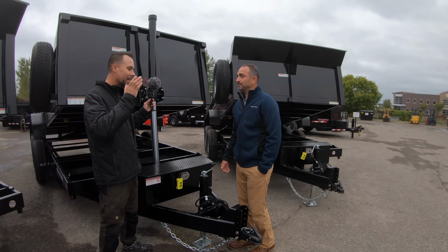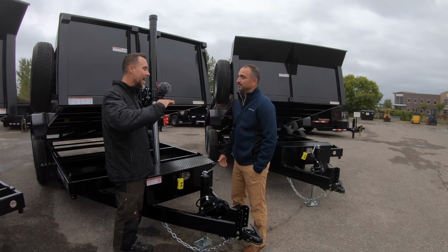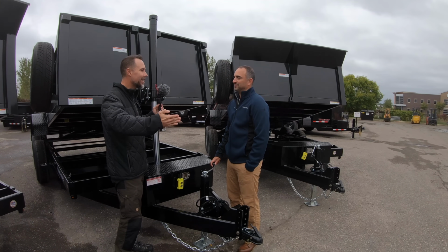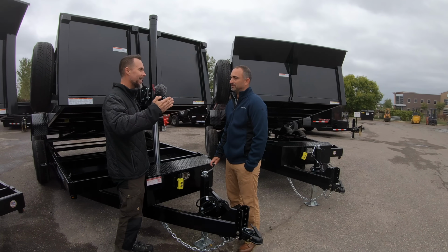A guy could buy too big of a trailer and not be able to haul it. Correct. Not because his truck couldn't handle it, but because he doesn't have the right licensing. And that's what I want these guys to understand. Just because you think, I want the biggest dump trailer out there, man, you could be getting yourself into big trouble.